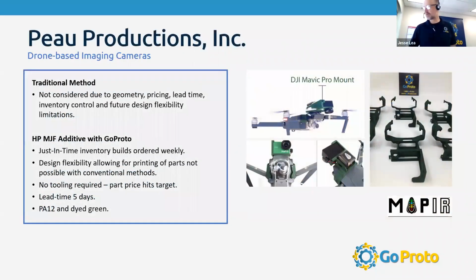Okay, great. So we've got 9 minutes left. Just quickly, I wanted to go through a quick case study, an example of a client that's used multi-jet fusion in a case where they traditionally would have used injection molding, and what this has allowed them to do.